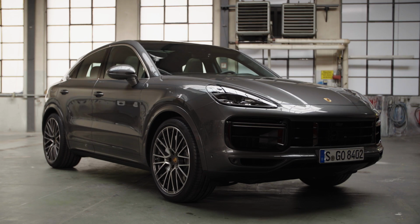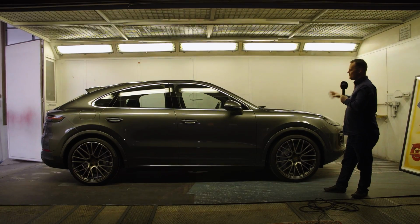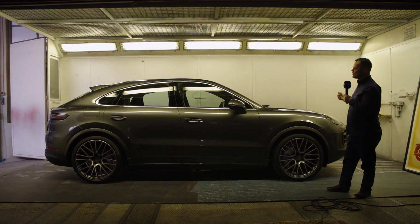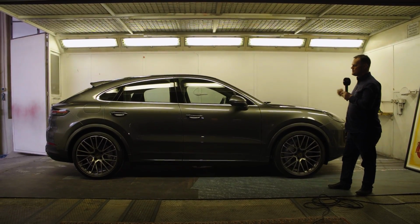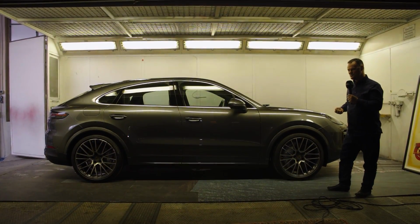You really can see the flow of the shape. So if you like the coupe styling, but you really don't want to make too big of a point of it, this is going to work for you. For me personally, there is no point going with the coupe styling unless you're going to make a big, bold statement about it. So I know which way I would go, but what do you think?